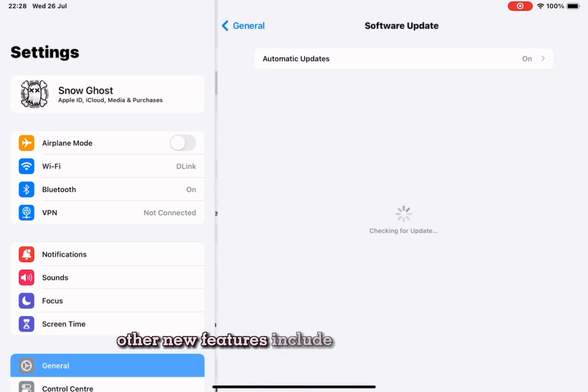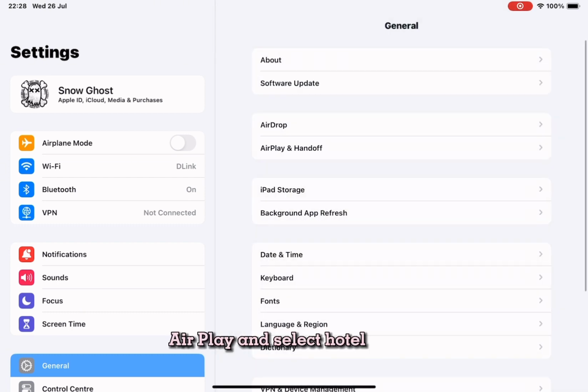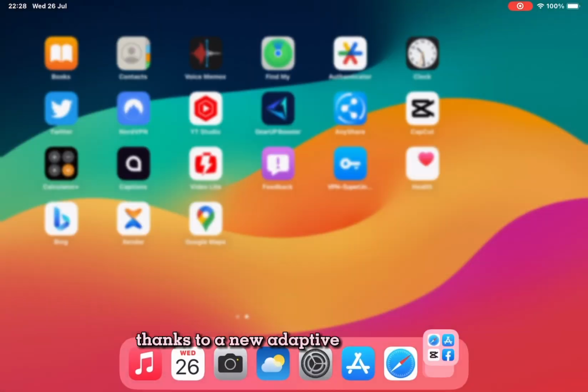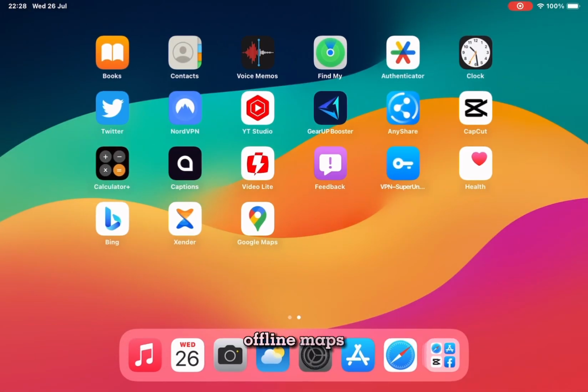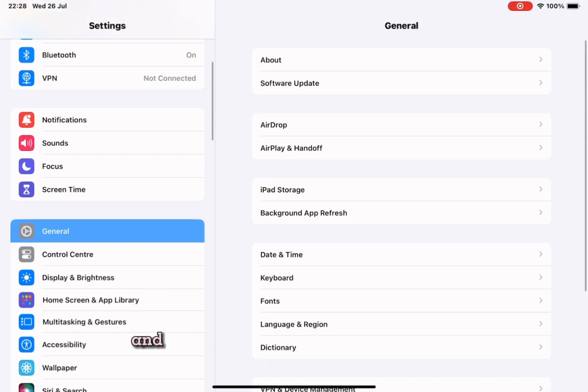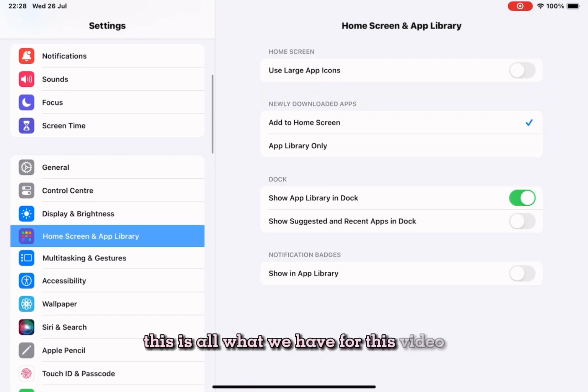Other new features include a journaling app coming later this year, AirPlay in select hotel rooms, improvements to AirPods Pro 2 thanks to a new adaptive audio feature, offline maps, Siri that does not require the Hey activation, and improvements to search in Spotlight. This is all what we have for this video.